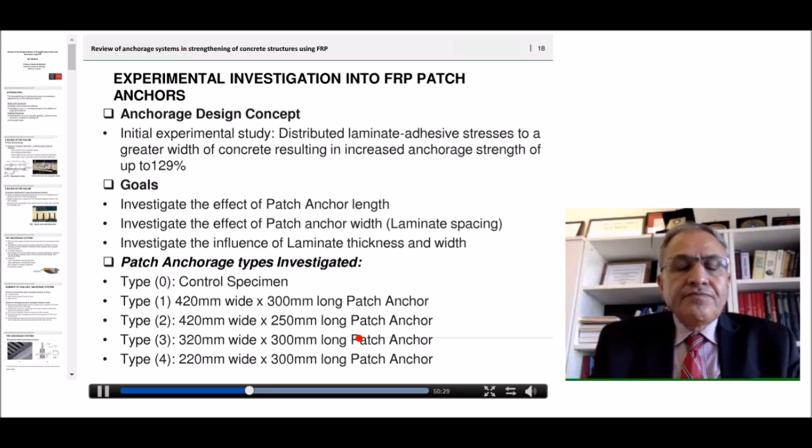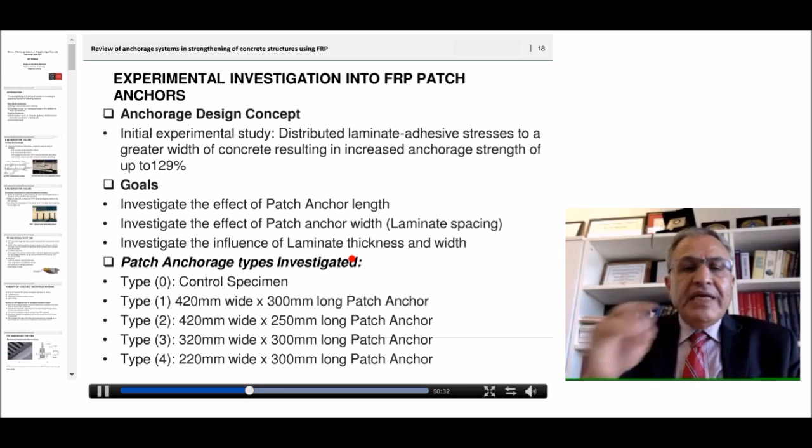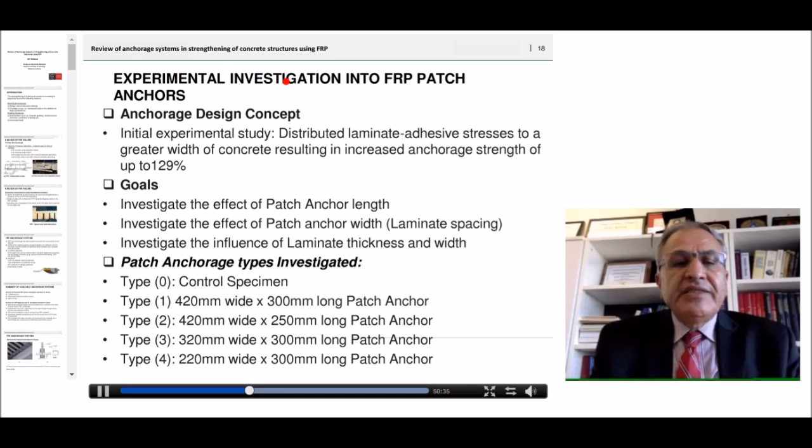We have done a lot of experimental investigations into the FRP patch anchors. What we wanted to prove from this experimental work is how effective these are and how we can quantify their contribution. In the initial experimental study that we did for the Westgate Bridge, we wanted to distribute the laminate adhesive stresses to a greater width of concrete, resulting in increased anchorage strength. And that increase was about 129%. So basically, you are more than doubling the effectiveness of the carbon fiber laminates.